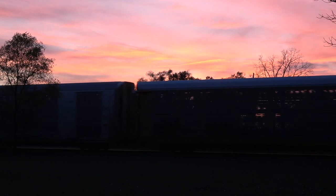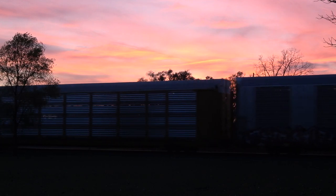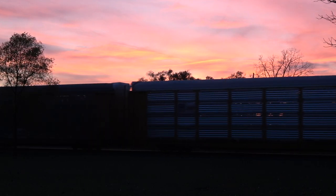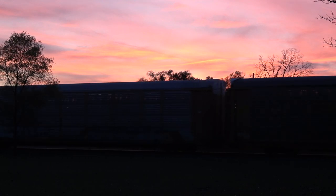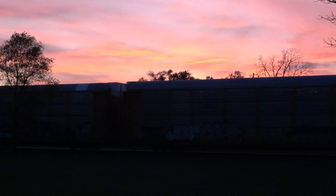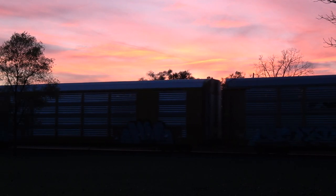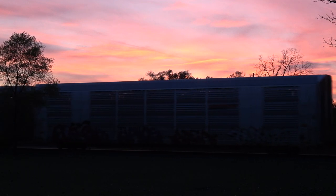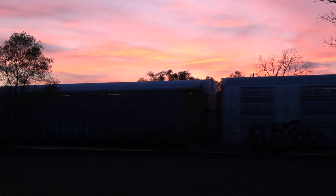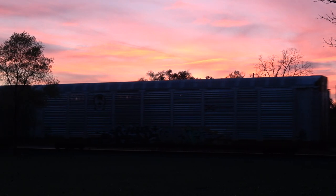After 573 went by, I would get the rest of an 11N train here at Oak Street. In the background, you would see this beautiful sunset. So we did manage to get some pretty good pictures of it, but right after we got this train, we just decided to make our way back south and home.